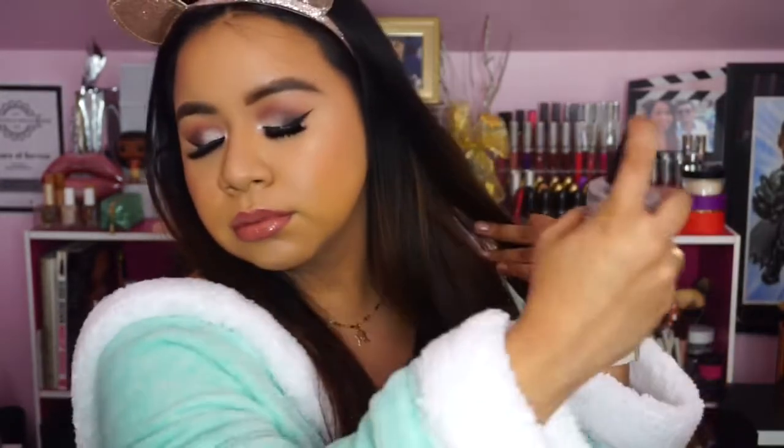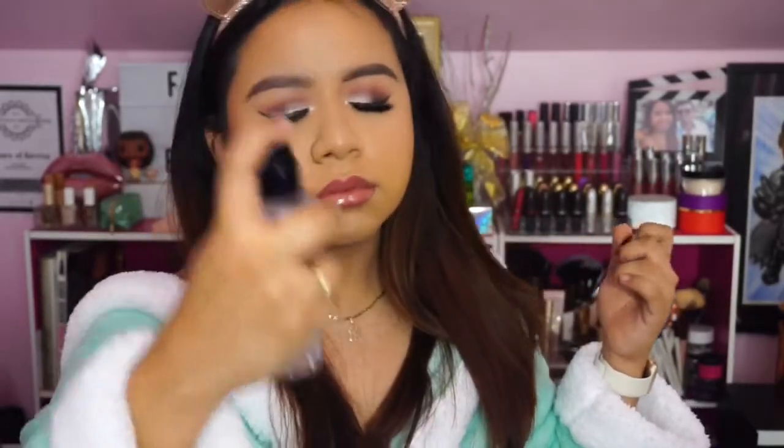And to set everything in place, I am using the Smashbox primer water. It is so good, it smells good, so there you have it. And that is it. That is the final look.